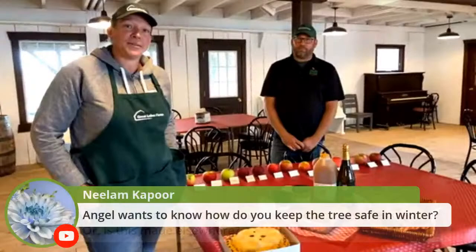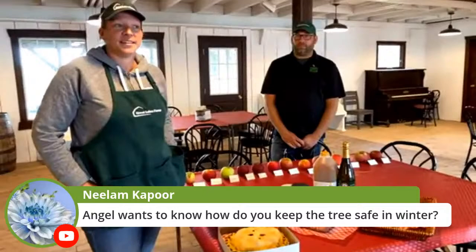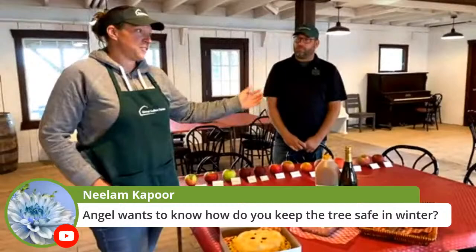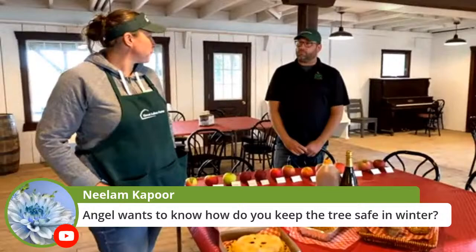How do you keep the trees safe in the winter? Well, we try to protect them from mice and rodents because they can eat the bark. So we make sure that there's not too many leaves and we keep everything clean and the grass is cut. Yep. And if needed, then we will put out something to keep the rodents away.